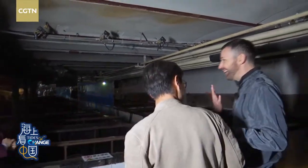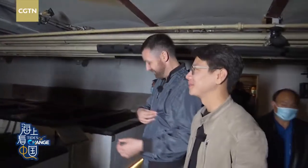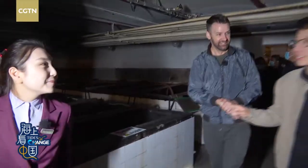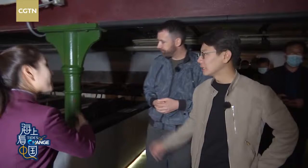Wow. Is this really beer? Yes. It's like 3D interactive. Yes, good luck to you. Thank you, Hans. So the first beer was actually produced right in this place. Yes, actually here, in the tub, the first tub.